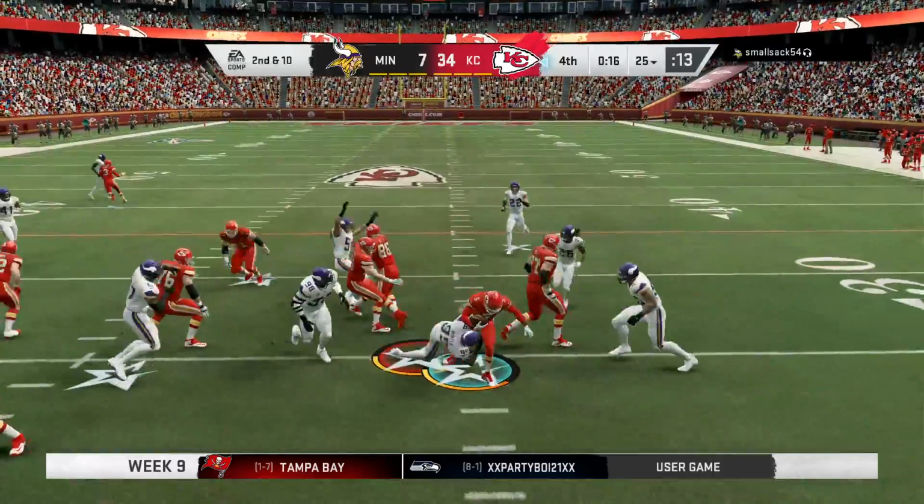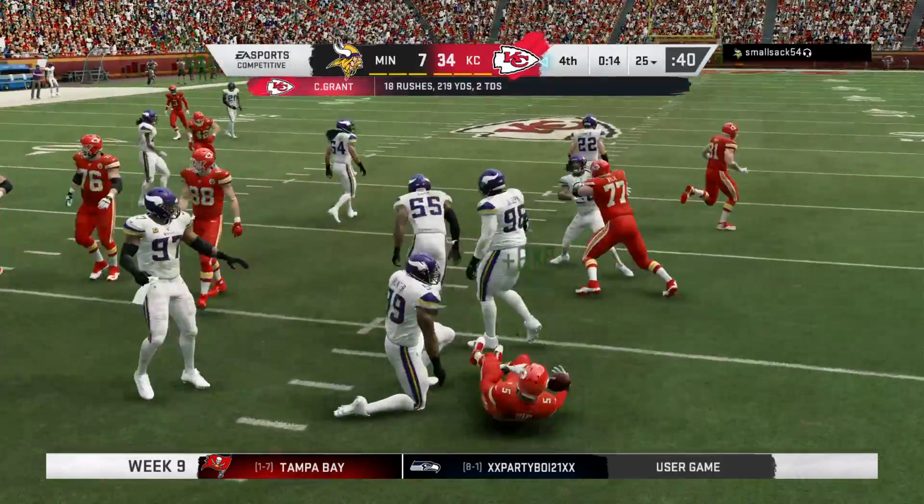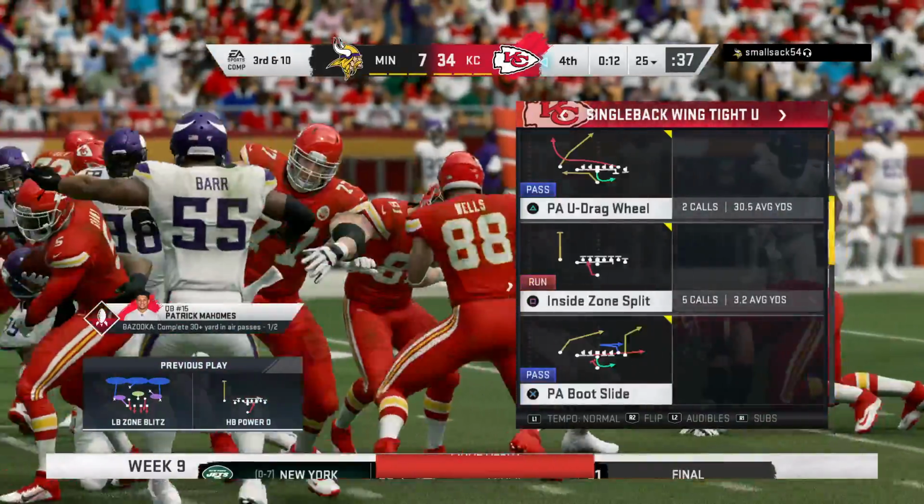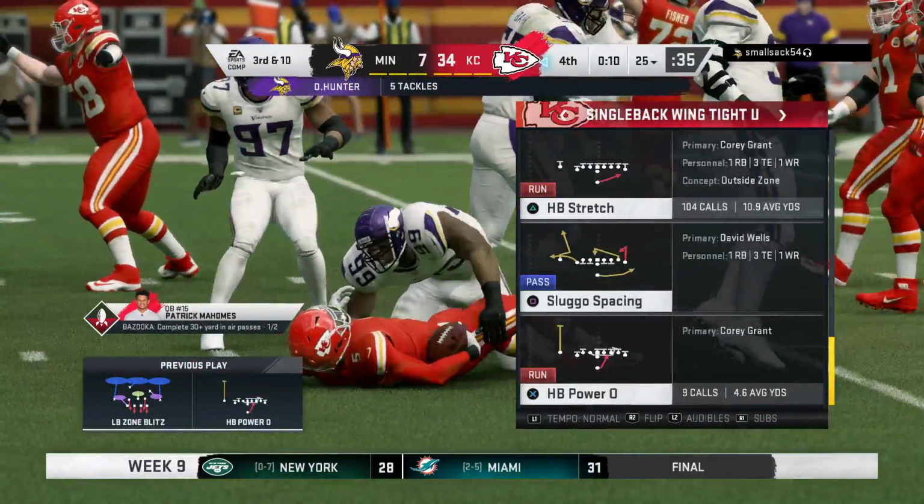They'll keep it on the ground. It's Grant, and for one of the few times here today, this run's not going to go anywhere. Calling no gain on the run there, and now they'll be looking at a third down.